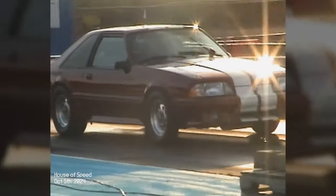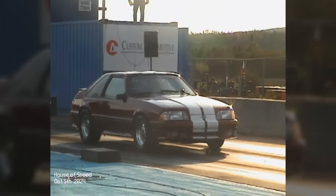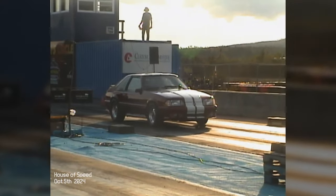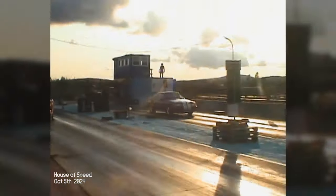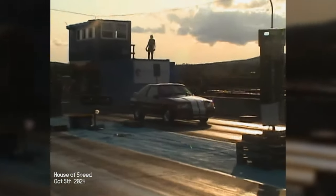In his 1987 Mustang GT, up against the right lane, Bob Martin, the 1101, his 2001 GSX 1300R. 6.23 is the dial-in on your left, 6.38 is the dial-in on your right. Send him down the track, Nudge.